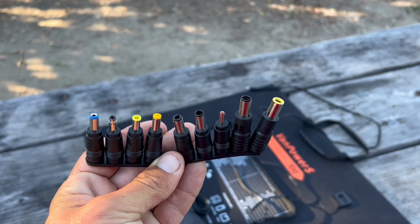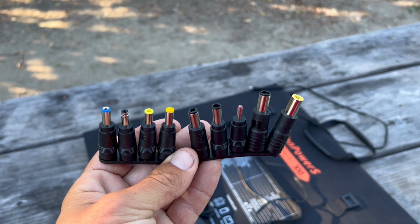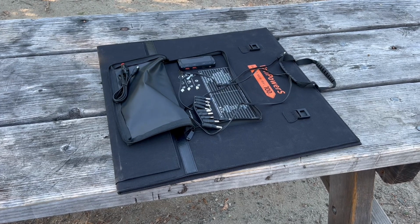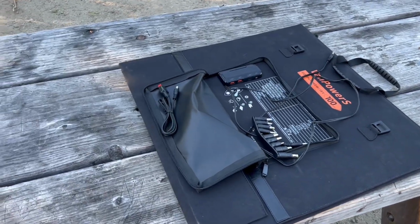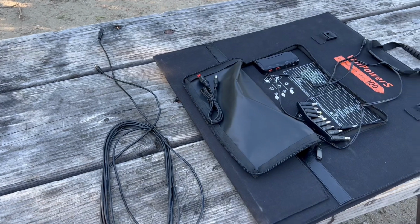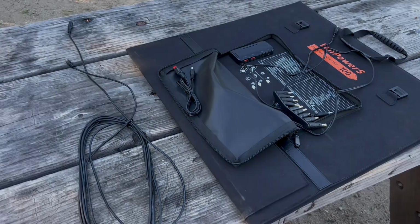Now, this unit actually comes with a whole bunch of adapters, so even though my 2 power stations use different adapters, I was able to have it up and running within just a couple of minutes. So it basically came out of the box with everything I needed to run. The only thing I have bought to supplement this is an extension cable for the DC cable. So basically, if I needed to, I could stick it outside and still have it plugged into the power station.